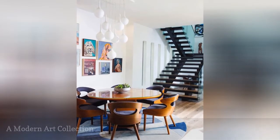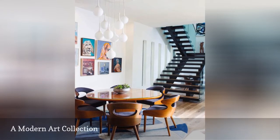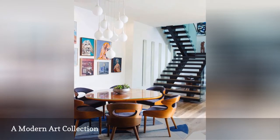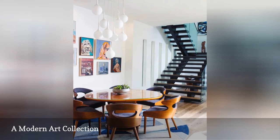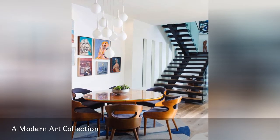This beautiful home from Lori Dennis Inc. features an extensive modern art collection that plays wonderfully with the ultra-contemporary dining set. A modern dining room is a great place to display works of art to give the space dimension and texture.